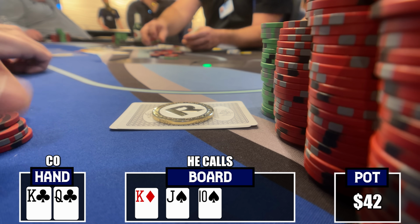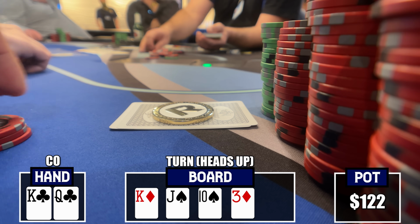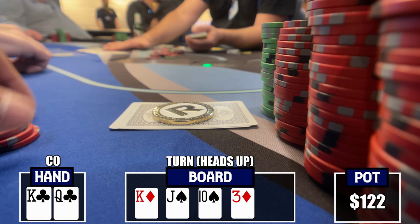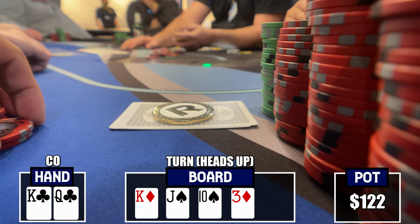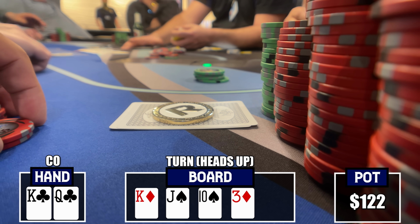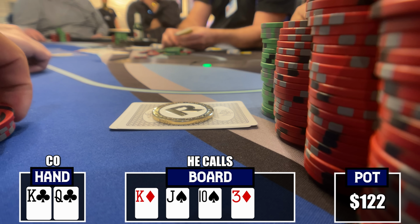a snap call. The turn now comes the 3 of diamonds, so 2 flush draws on the board, and once again, he checks. I'm going to size up once again here with 1 pair. I think we can get a lot of value from other draws, so we size to $100. And once again, this player snaps it off. Him not raising is, I guess, good, but considering 2 snap calls, definitely some alarm bells going off.